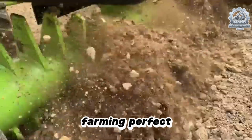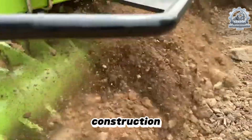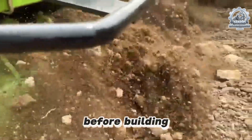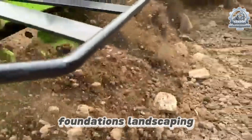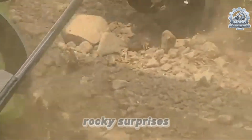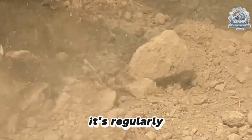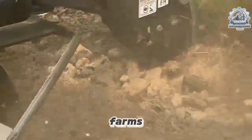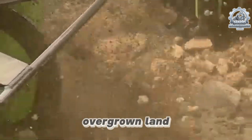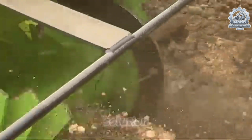Farming, perfect for preparing fields for planting, ensuring crops grow in smooth, debris-free soil. Construction, clearing rocks from land before building roads or laying foundations. Landscaping, creating pristine lawns and gardens with zero rocky surprises. And here's a fun fact. This machine isn't just for small-time projects. It's regularly used on massive commercial farms and even for reclaiming overgrown land. Wherever rocks are a problem, the Schulte rock picker is the solution.